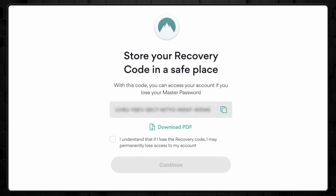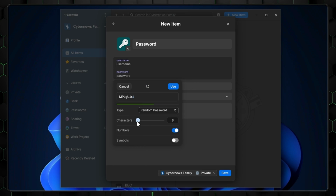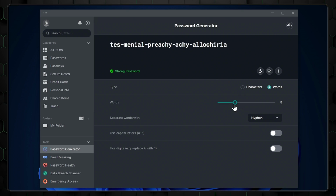And of course, one of the main superpowers a password manager can have is the password generator. Both apps allow you to customize the length and characters in each password, as well as creating passphrases that are easy to remember.